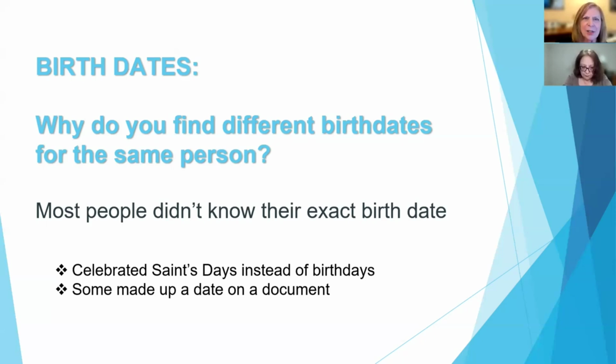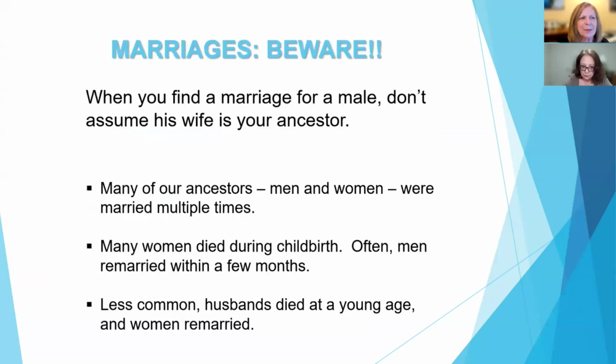I have actually seen a 40-page file where every document was filled out by the immigrant, and as many as 6 different birth dates are scattered throughout those documents. Now, this is a huge, important thing for you to learn about. So we're going to dedicate a whole session in the future on this particular topic.